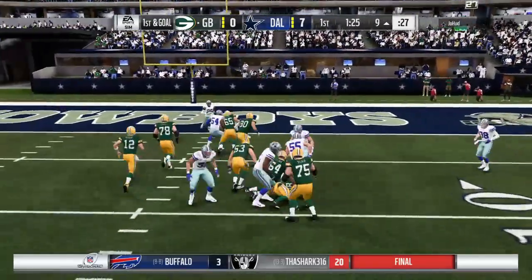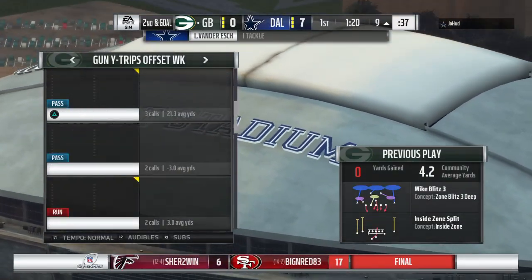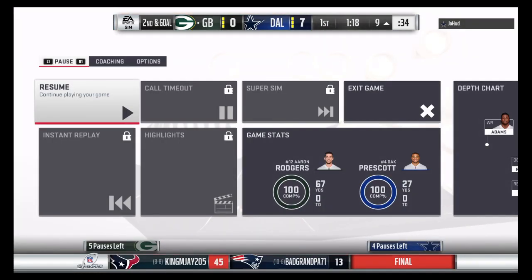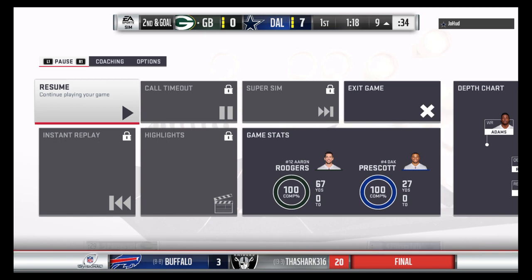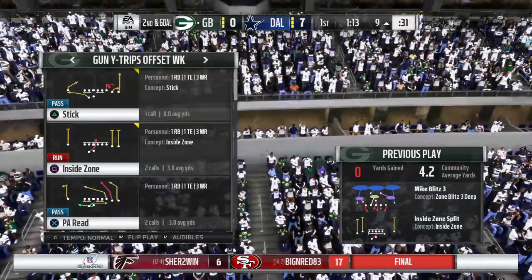They'll run with Montgomery. No gain on the play that time, and it sets up 2nd and goal. Well, it's been the air game that's taken them down on this drive before they finally turned around and handed it off on the last play. And now they're looking for the big boys to get him in the end zone.